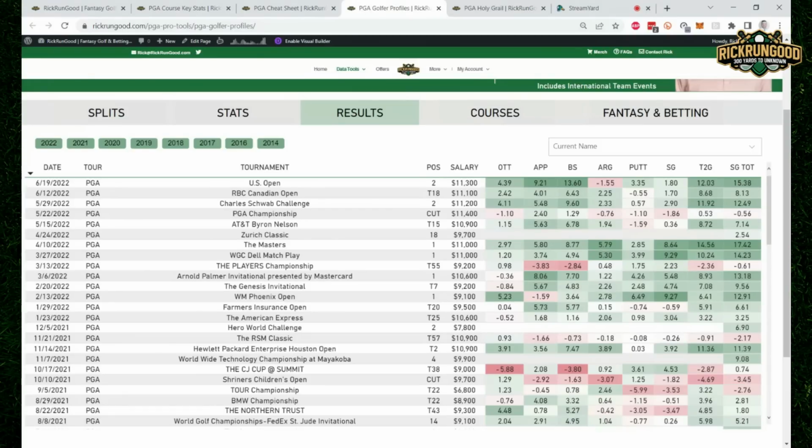Canadian Open and a runner-up at the U.S. Open. And he is just so capable of doing it on a bunch of different golf courses. Look at these tee to green numbers. They're absolutely phenomenal. He's gained 8 or more strokes from tee to green in, oh my God, 6 of his last 7. That's an absurd amount for him to be going through.